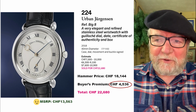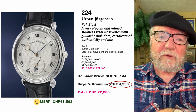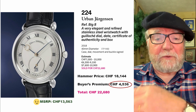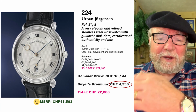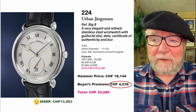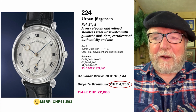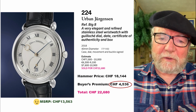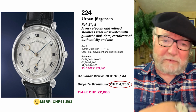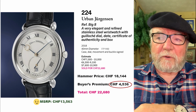Now, that's not what you pay, though. There's something called a buyer's premium, and the buyer's premium is usually about 25%. So you figure you have to add another 1,000 to it. If you come out with a $5,000 bid, you're going to be paying about $6,000 for it. So you have to keep that in mind. And then there's the total, which in this case would be your bid plus the buyer's premium.